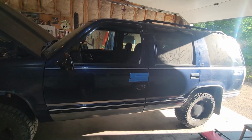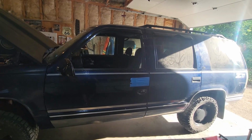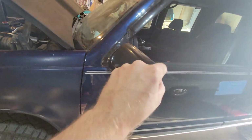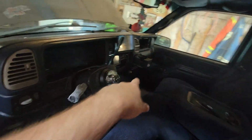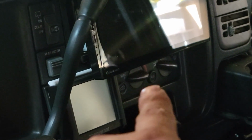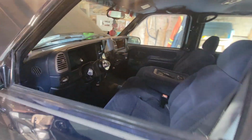Because every time I do something, 10 other things break. It's just the nature of the beast. Like now, while I'm working on this, I've got some stuff on order. I've ordered the cosmetics, the knobs for a 2010 to 2017 Chevy Express van, just to bring some more class into this piece of shit.